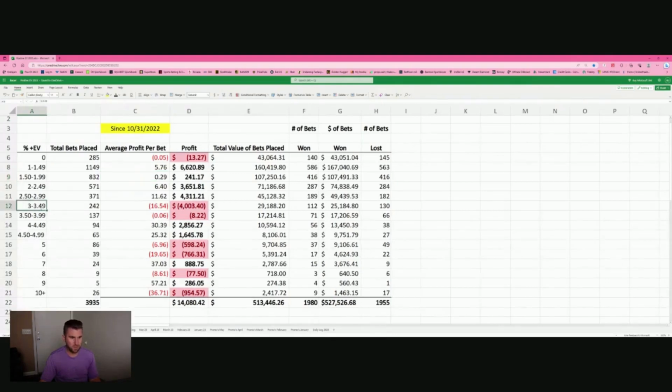And as you can see, the 3% range, it's not looking very good, but when I hop on the EV tool and I see maybe a bet that has 3.25% of EV, I don't go, oh no, I'm not going to bet this. No, I just know that I need to place more bets because it has an edge.